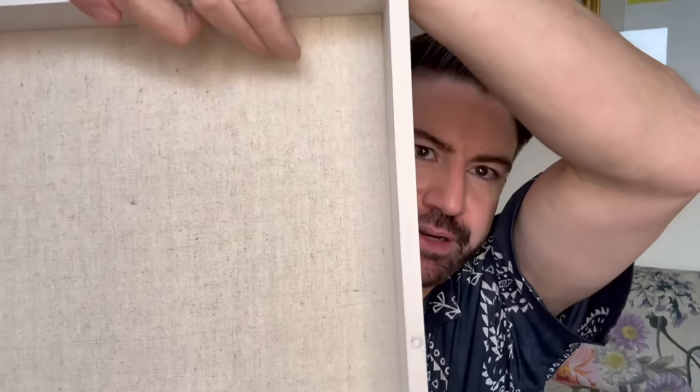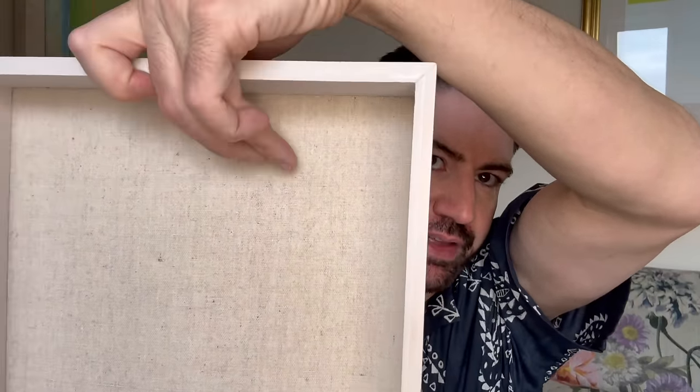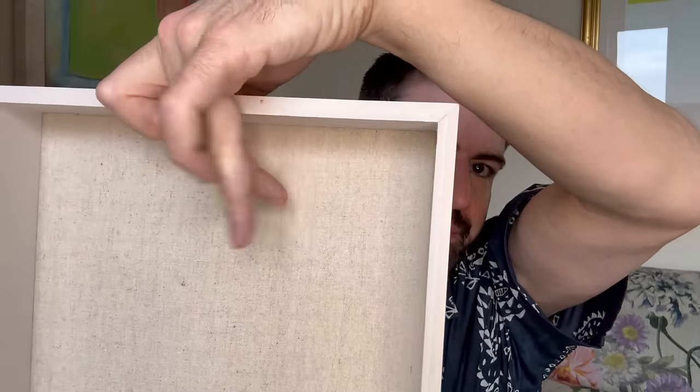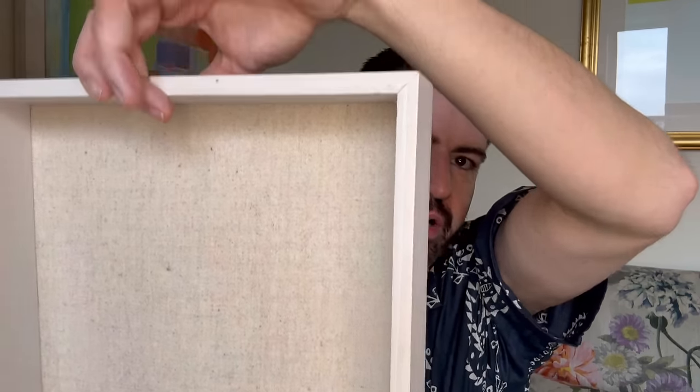The backing on this, I probably won't put them in there, but the backing is a really nice natural looking fabric as well. So I really like the paint and I really like the fabric on there. Or you can just pin some nice pictures onto there. I thought that was rather fab and I'll definitely use that and hang it up. I think that looks lovely.